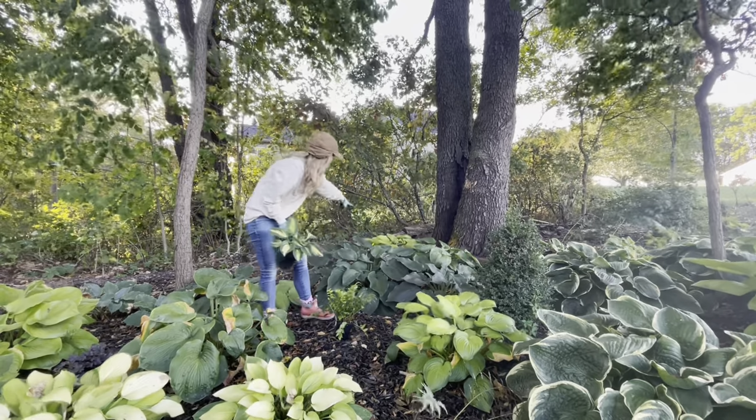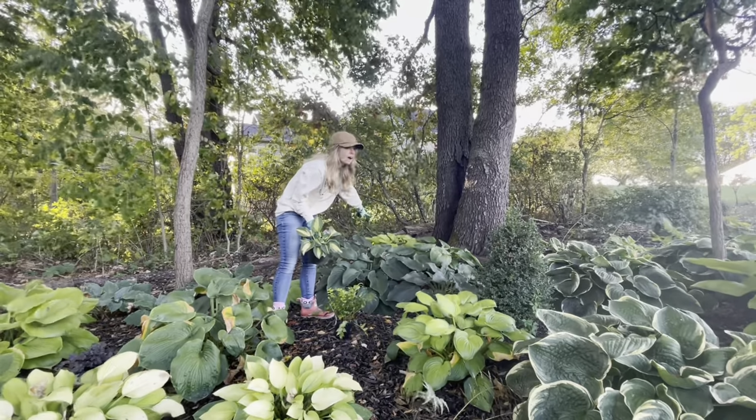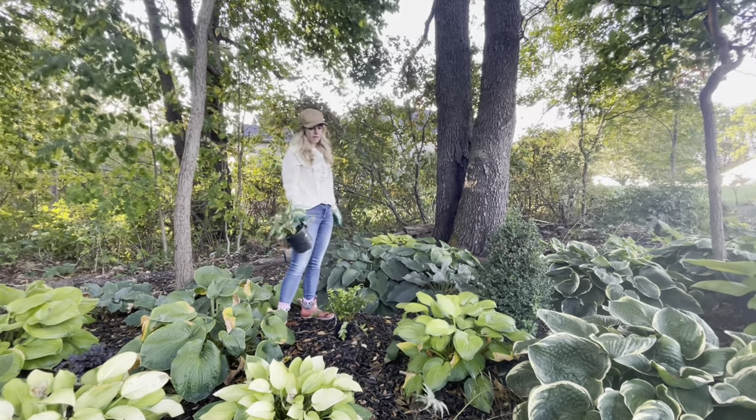And then I see that here, I think that is an August moon hosta. I think I'm gonna dig that up. It just reseeded itself there. And I think I'm gonna put it over there with the other three August moons.